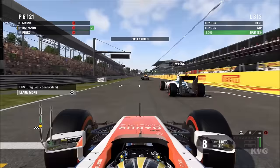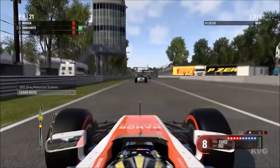GPS is now enabled and will be available to use when you are within 1 second of the car ahead in the DRS zone.